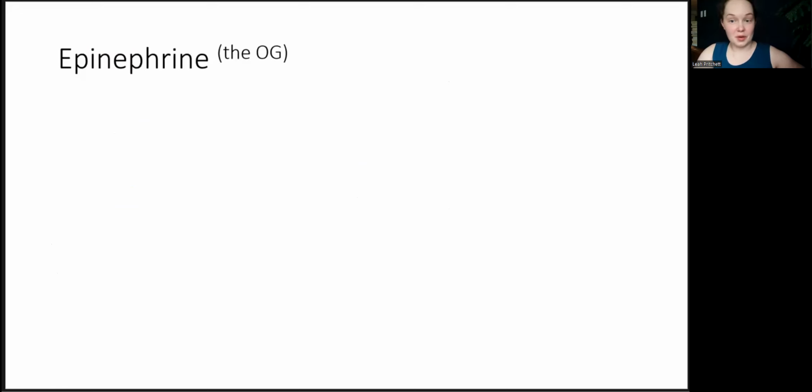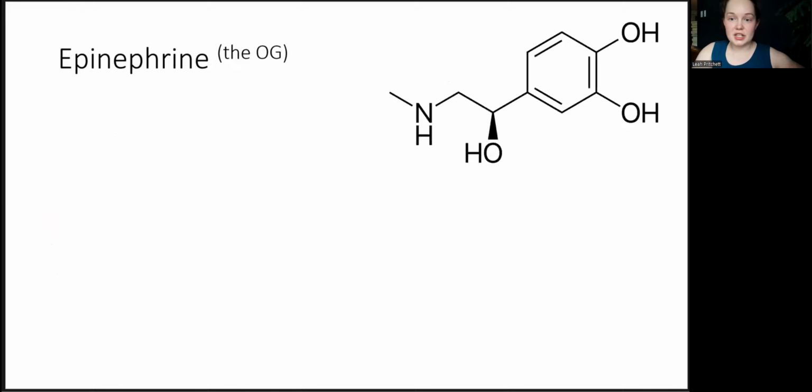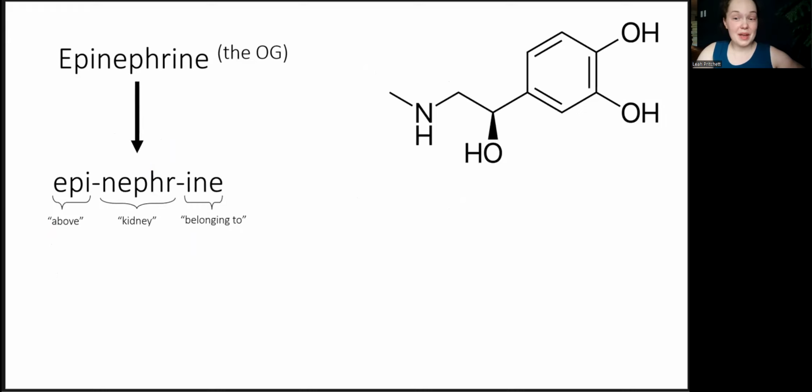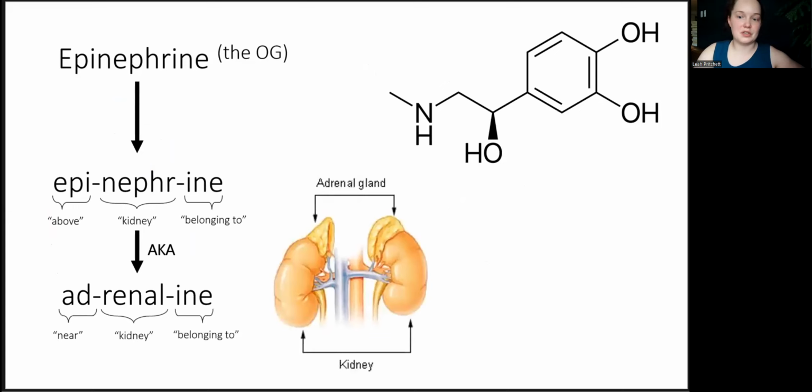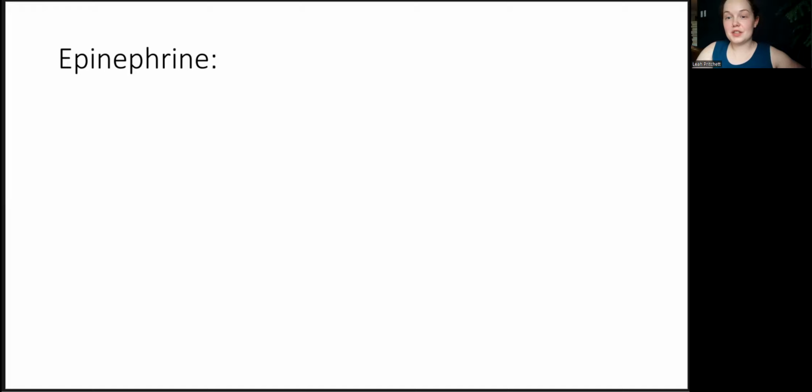Obviously, I want to start off talking about epinephrine. We talked about it at the beginning of the presentation. It's basically the OG. And endogenously produced epinephrine comes from the adrenal glands. And this is reflected in the name itself. When you break down the name epinephrine, it literally means a compound that belongs to the above kidneys, which is the adrenals. And same deal if you break down the name adrenaline. Similarly, a compound belonging to the near kidneys, which makes sense when you look at a picture of kidneys and adrenals.